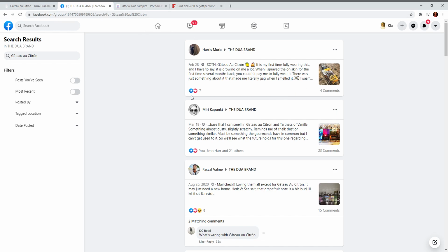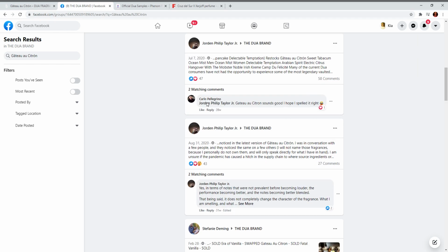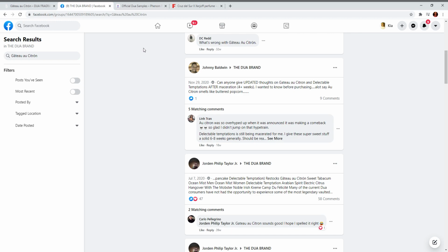So once you have gotten enough research on the Facebook group, then if you are interested in still smelling it, but you don't want to commit to a bottle, whether it's at a discount on the Facebook groups or even Mercari, typically with Mercari, their fees are a lot higher these days, so people are not given the best deal on a Dua fragrance like you can get in an actual group.